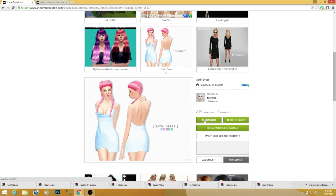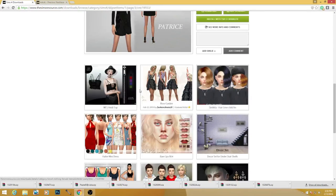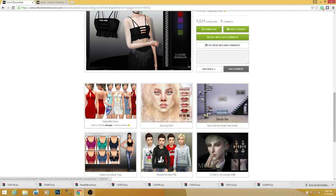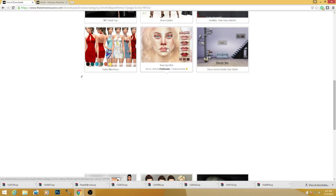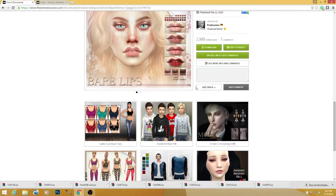Love this one too. I don't know who the heck Lilo is. Maybe she's revamped herself or whatever, but some of the stuff this person's creating is literally gorgeous. Miss Fortune too. It's like they're competing, I swear. Love it. Here's a halter mini dress, which is beautiful because it has some gorgeous Valentine's Day stuff. However, by the time you're seeing this, it's going to be the day after Valentine's Day. So, I mean, there's other prints too, so we're good.